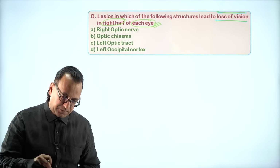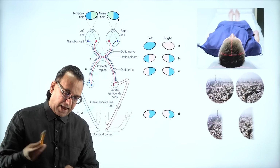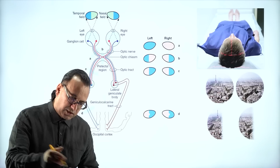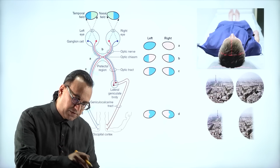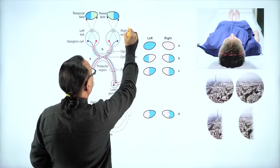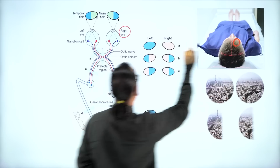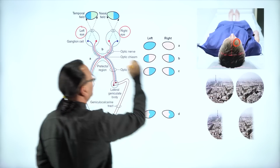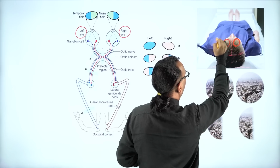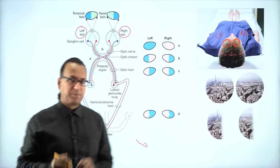Before we mark the answer, you can just have a look here. See, this is the superior view of an individual who is just lying supine, and as we are following, this is the right eye, this one here, the orbit, the right eye, and this is the left eye. So we are looking from superior view, left eye and the right eye, and talking about the pathway.